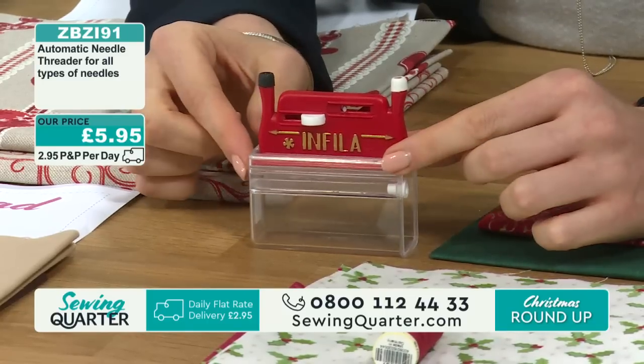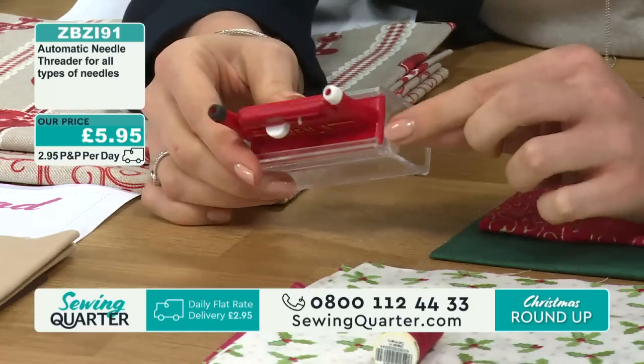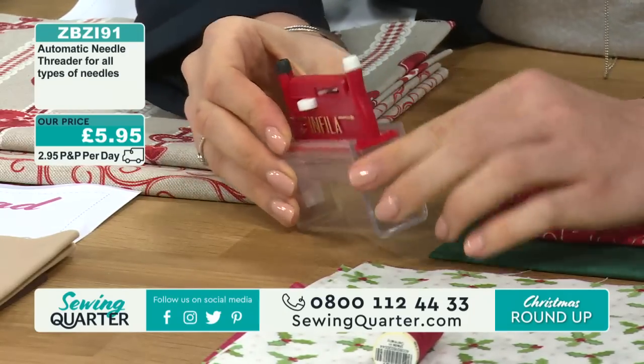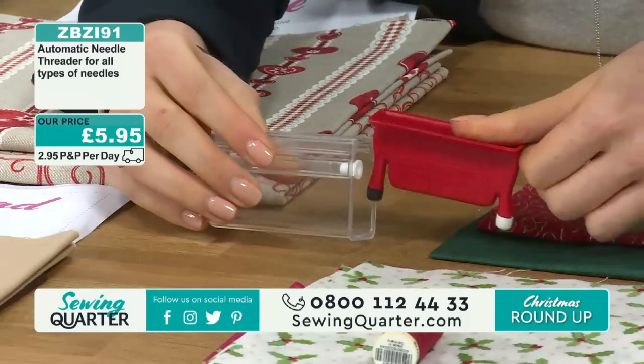And this is Irene's little gadget. She was in last week and we didn't have the stock. Now also you do get a little stopper there where you can keep your needles in the side. And then you can take that off the top, slide it under like that.